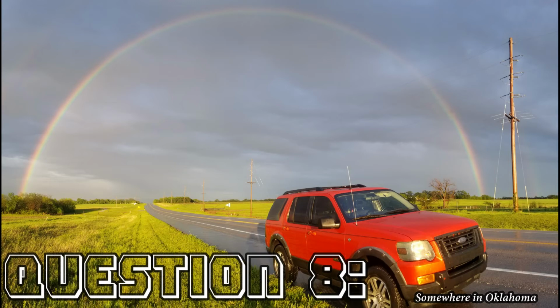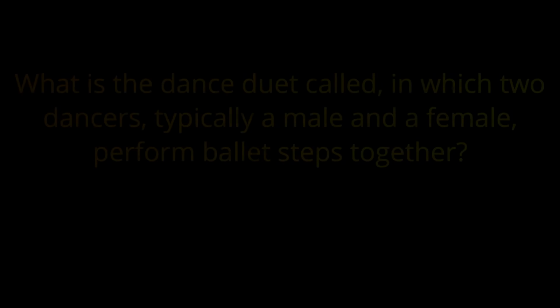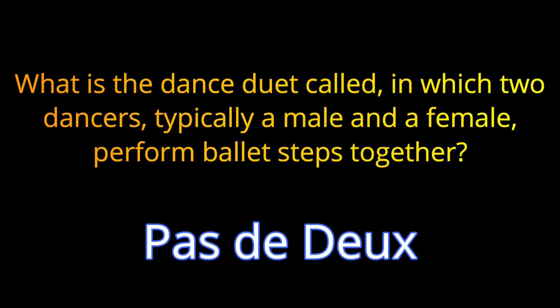Question 8. What is the dance duet called in which two dancers, typically a male and a female, perform ballet steps together? The answer is the pas de deux.